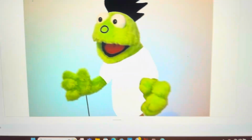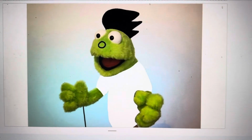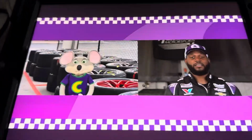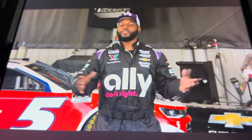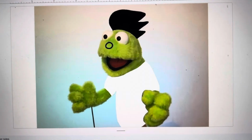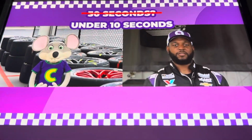And along with working hard, you also have to work fast, right? You work extremely fast. Yeah, you get that car back in the race as soon as possible. Hopefully, it all happens fast. How fast? Like 30 seconds? Under 10 seconds is actually ideal.